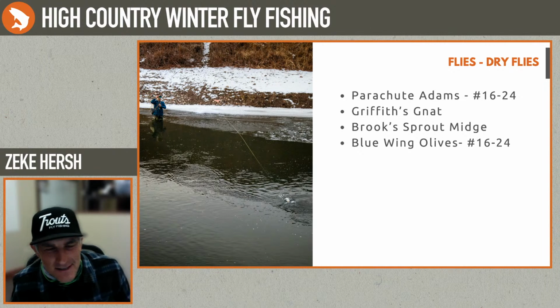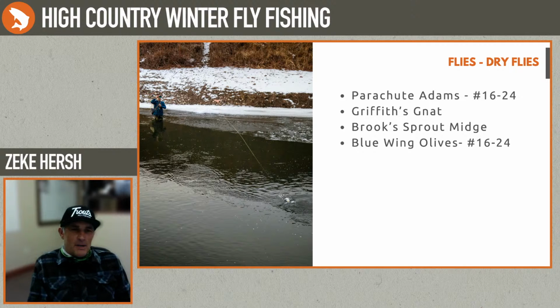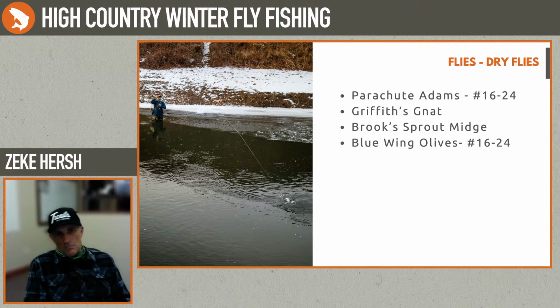And 16 to 24s. 16 sounds pretty big and it looks pretty big, but I'll even have them up to 12s, just depending on who's fishing them, just so they can see them. And you'll be surprised when one actually comes up and tries to eat that big one. And then your small dries, because really what you're going to be using that parachute Adams for is your sighter, or your point fly, for seeing where your smaller flies are.